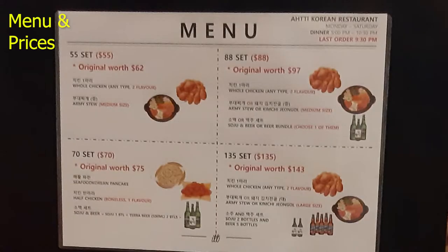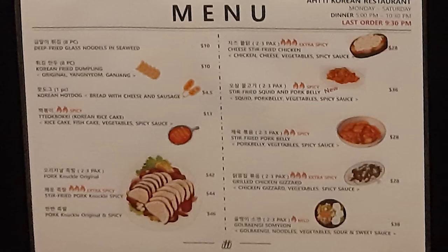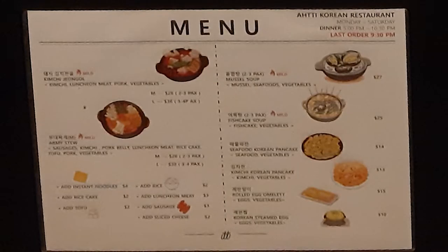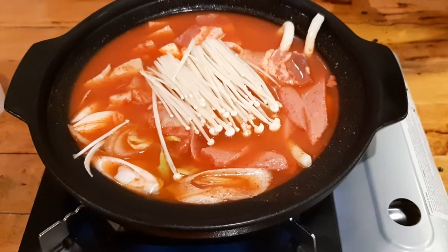And here is the menu of some of the items that you can order here. And so here is the menu and all the items you can order. They have some sets that you can order. You can also order some alcohol like beer, soju, not to be eaten together with the dishes here. A wide variety of dishes. What really attracted my attention is this.